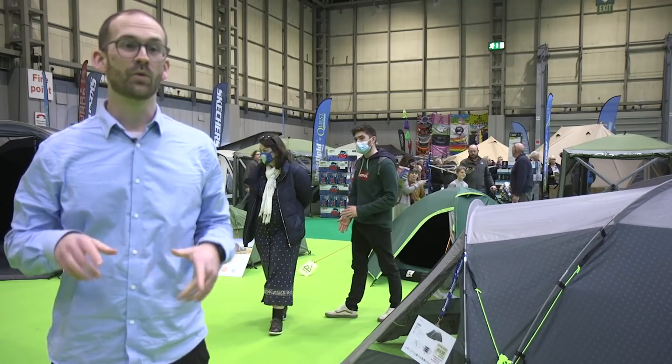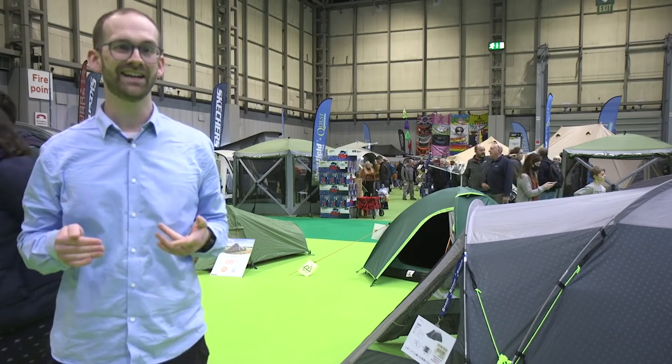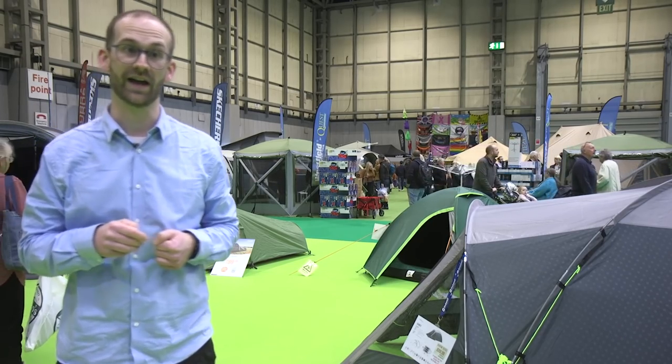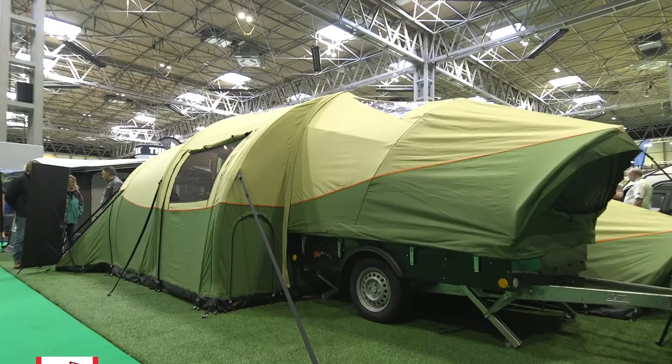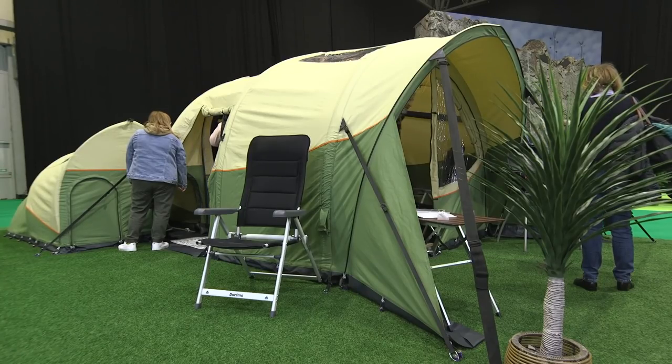Away from motorhomes, we're now going to look at all things canvas. But we're not leaving wheels behind entirely just yet, because I have spotted a trailer tent that I want you to take a look at. Now, Alpencruiser is new to the UK market, but it is a sister brand of Dereema and brings a fresh look to trailer tents with its new Open Air. For me, this is built for family-friendly camping.